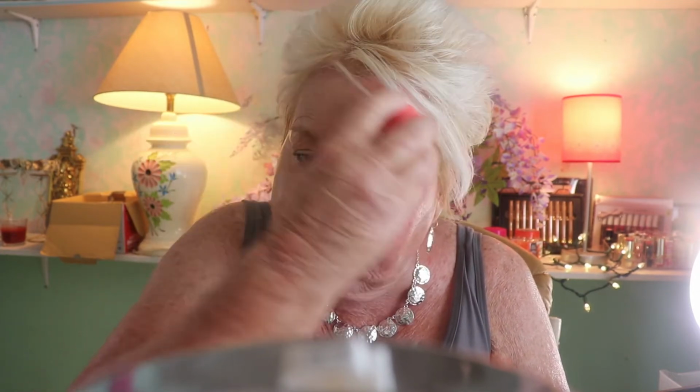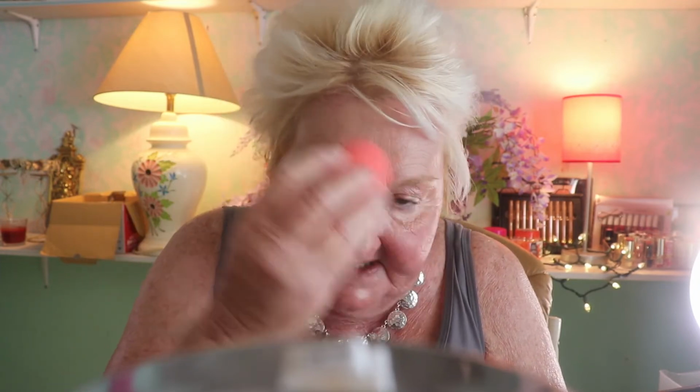Yes. Oh, and look how nice this foundation goes on. Look at that. I haven't even gone back to the larger amount. What's on my beauty blender is still blending out really nice, so I think that's great. And as you can see, it goes into the skin really nicely.